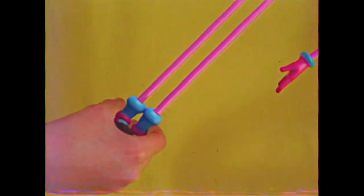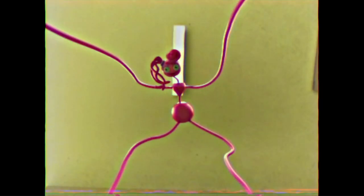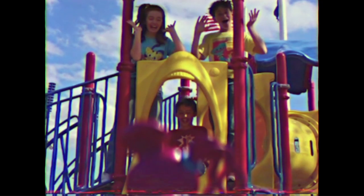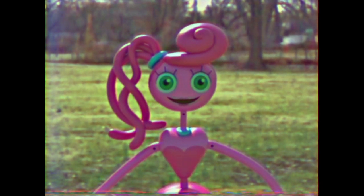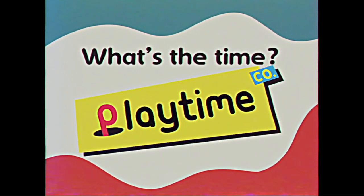Playtime Co.'s new patented elastic plastic, you can stretch, pull, and twist Mommy Longlegs in the craziest ways. She loves watching you play. When you're having fun, she's having fun. The new Mommy Longlegs from Playtime Co. What's the time?